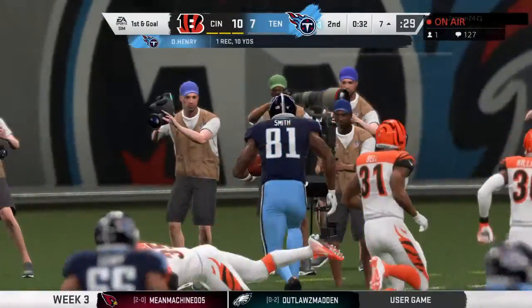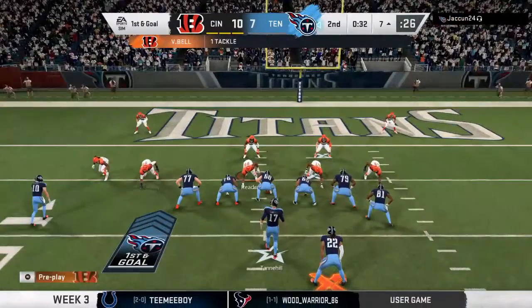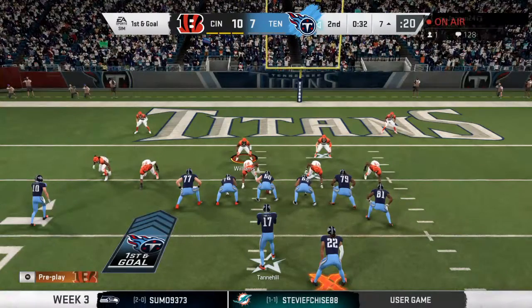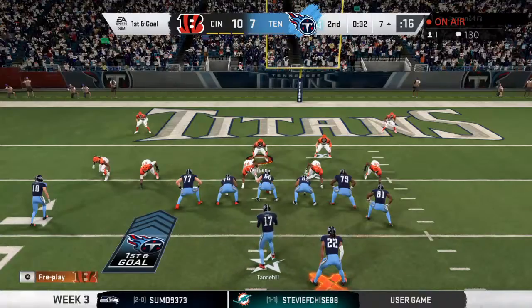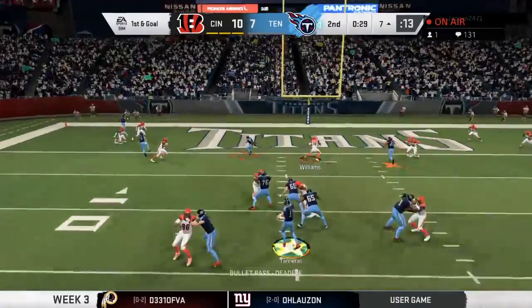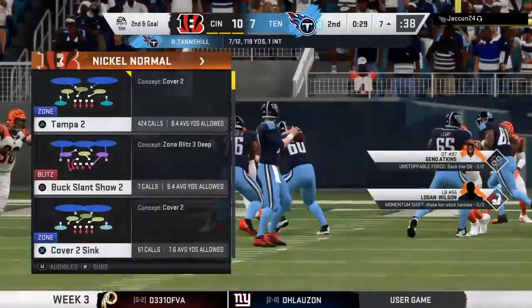First and goal at the 7-yard line. So it's first and goal and a great opportunity to get that lead back before the break. To the air again, Tannehill. And that one will fall incomplete.